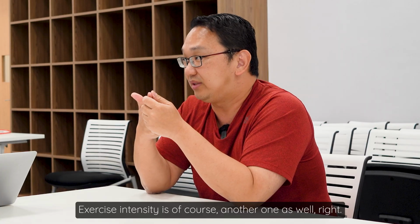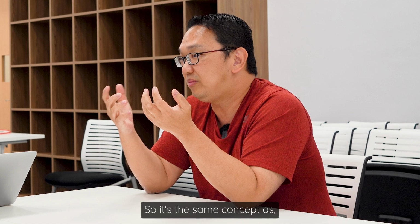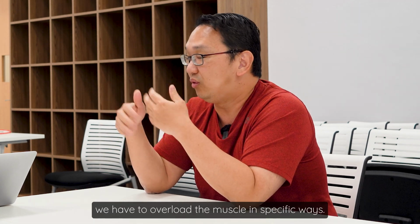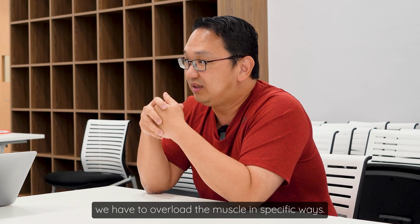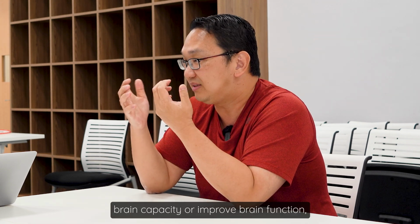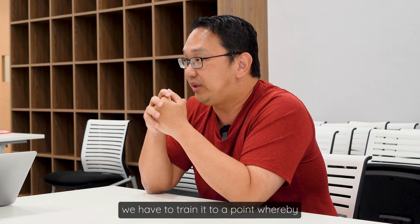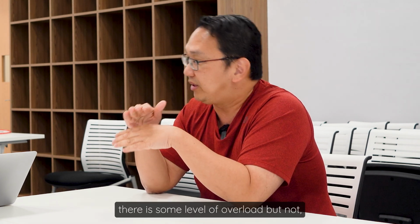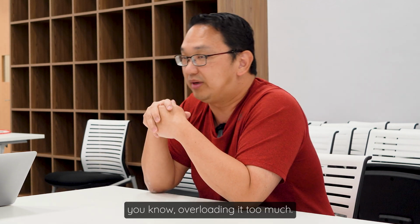Exercise intensity is, of course, another one as well, right? It's the same concept as if we want to increase muscle strength, we have to overload the muscle in specific ways. It's the same with the brain as well. If we want to increase brain capacity or improve brain function, we have to train it to a point whereby there is some level of overload, but not overloading it too much.